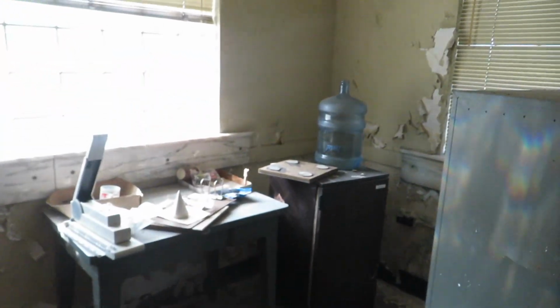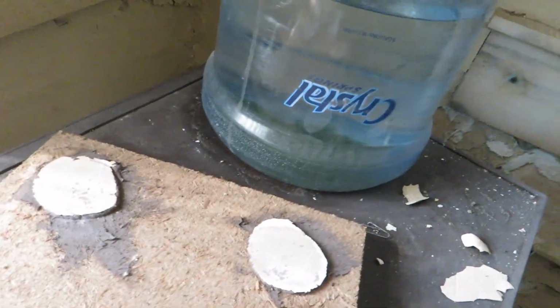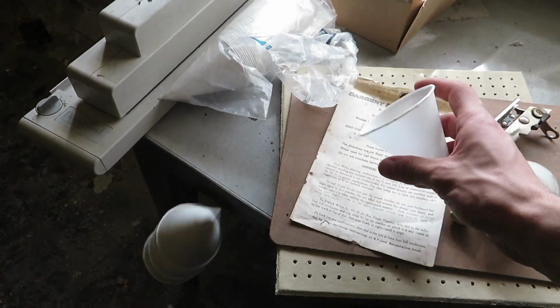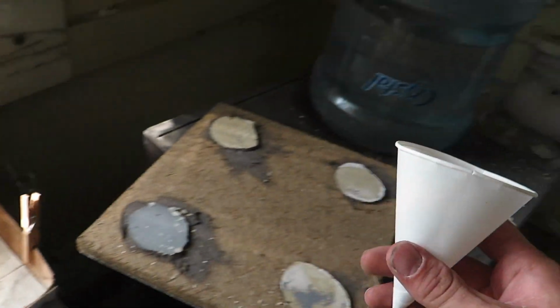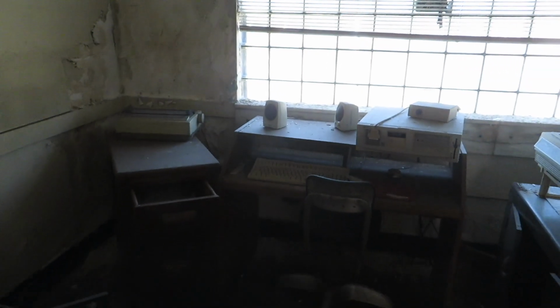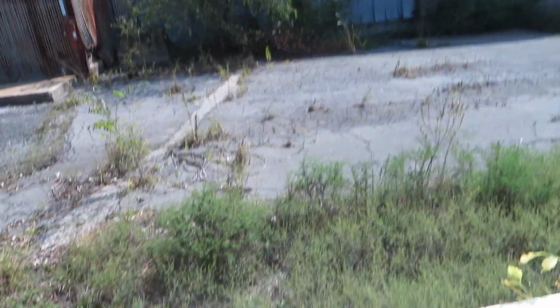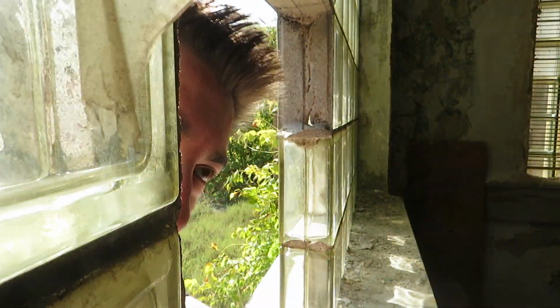In here, the water cooler. Look at that, there's still water in there. But, oops. They did have little cups ready for drinking. Wow, if there's this much left in here, I wonder what's in the big factory buildings. Why not just go out this way? Where no one's back here to see me. There's a nice little ladder here for me. See, someone totally knew what they were doing.